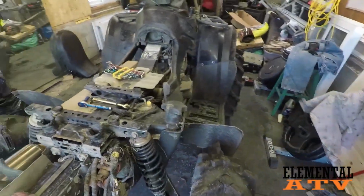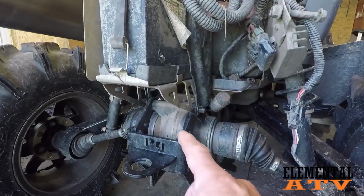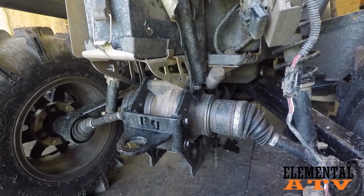What else do we got here? Oh, I did a seal in the back. I had to do a pinion seal. It was leaking.